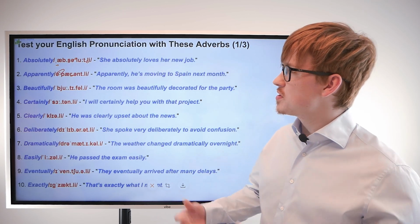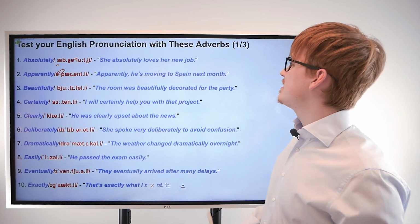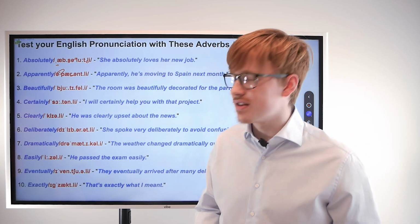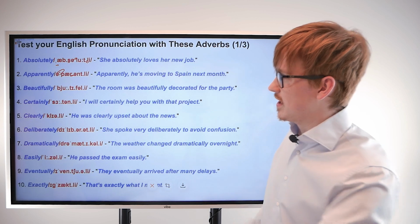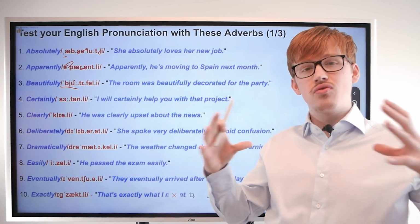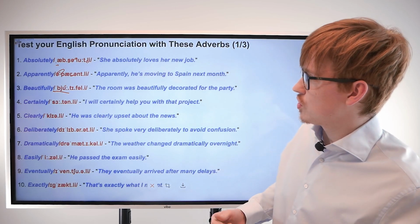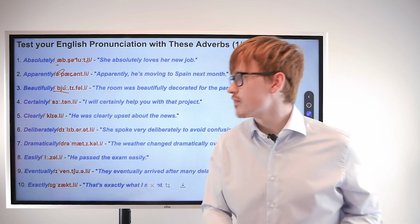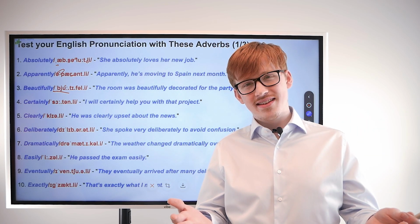Beautifully means that something was done so nicely. Really, really nicely. So the room was beautifully decorated for the party. So let's pronounce this. Where is our stressed syllable in this? If you follow the same rule as last time, yes, the first one here. So beau. And if you can also see these 2 dots here, that means that we have a lengthened vowel. So it's beautifully. And that is how we pronounce that one. So if you want to follow after me here, beautifully.